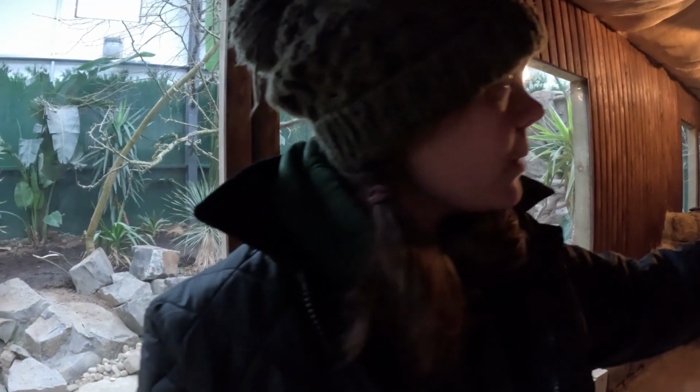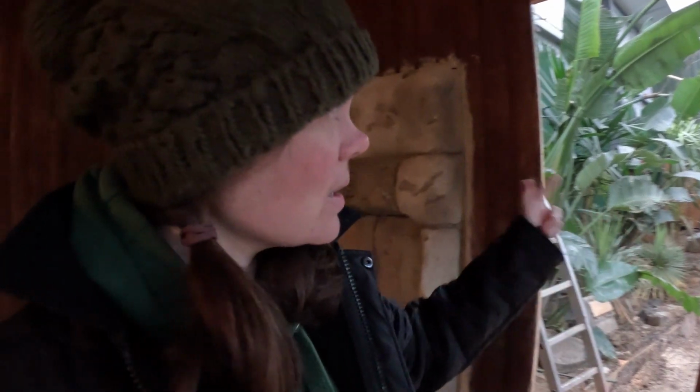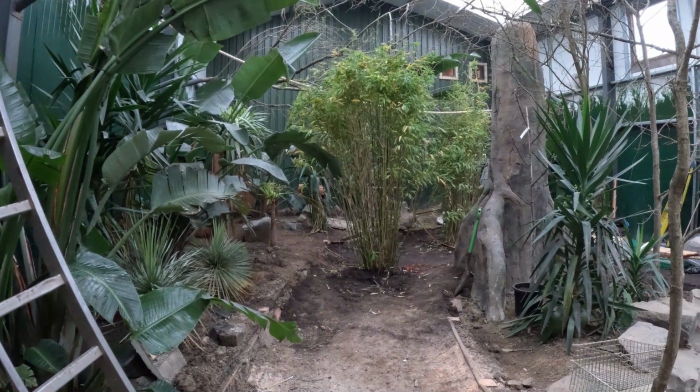This bit will feel slightly cold when you're in here because this bit's not heated. So this goes straight to the outside there. So even though it feels cold in here, that bit in there is going to be like 25 to 28 degrees. It's insane how well insulated that bit is. But look at how smart it looks. Look at all the planting.